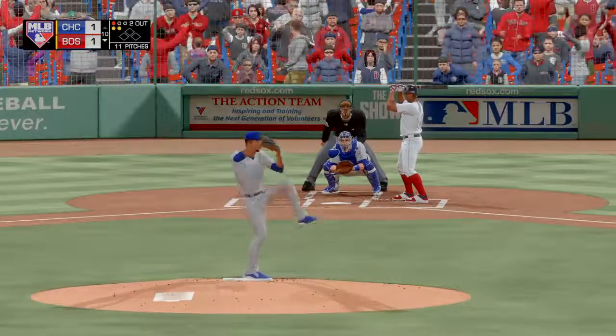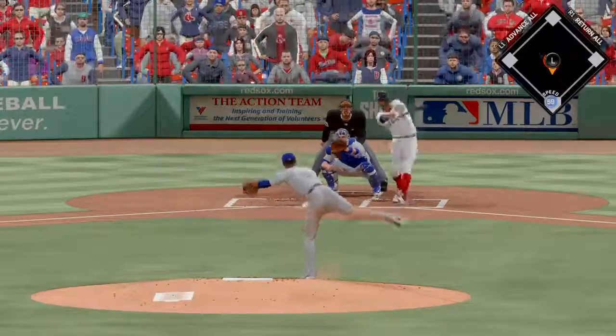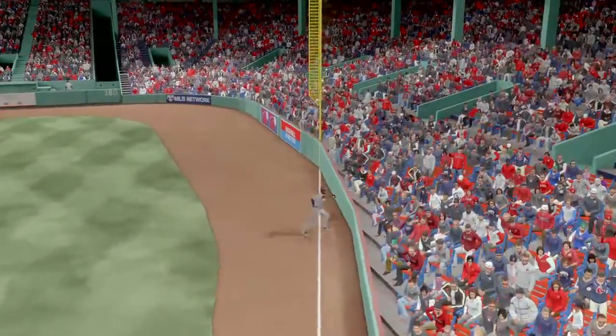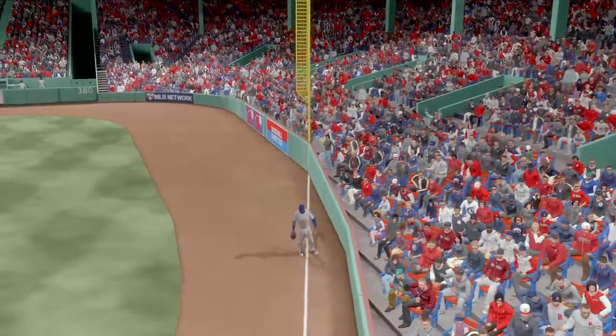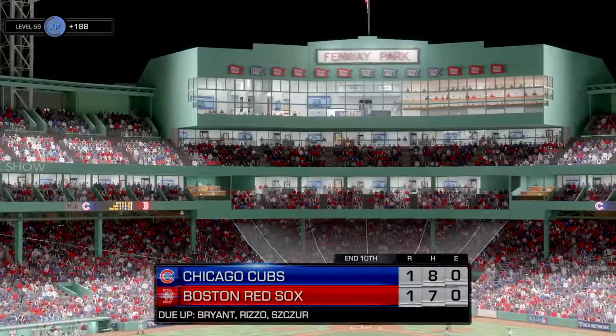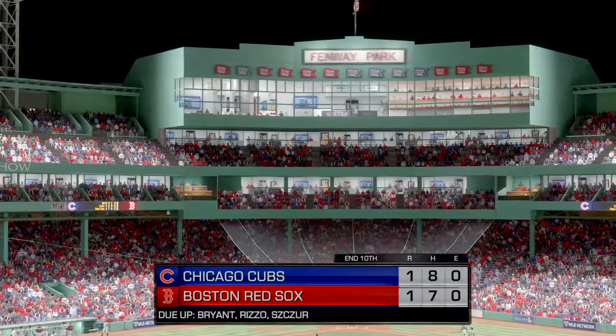Here he comes on a ball and 2 strikes. Hit high in the air down the right field line. Hayward on the run, and that's the 3rd out. Down in order go the Red Sox. Still tied 1 apiece.